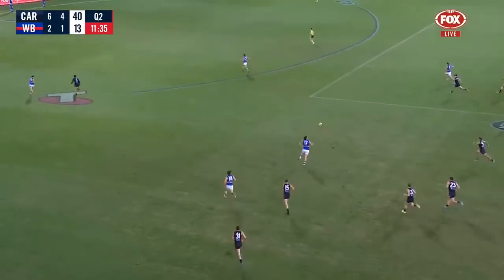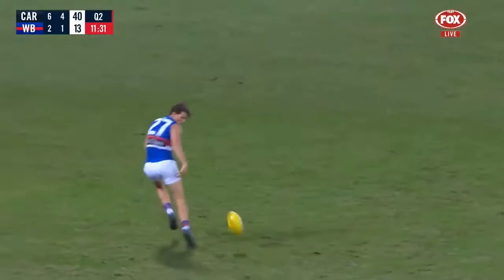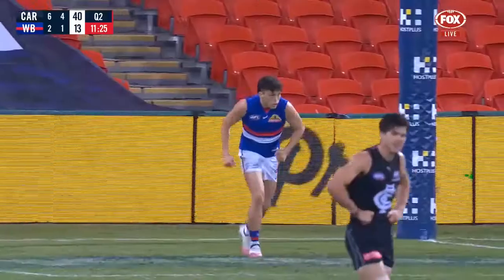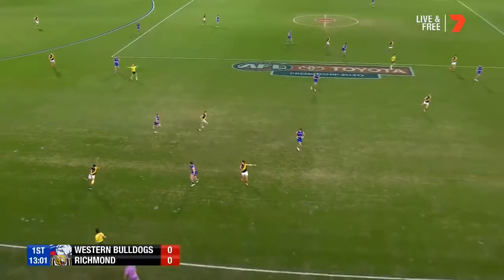Bruce collects it. He can go. Got to collect it first, though. He does. Now he goes. Got a target inside 50. Lipinski. He needs to collect it. He can go. Simpson comes at him. Goal line goal, Vandermeer. One against the grain for the Dogs. Used his arms to get around him.